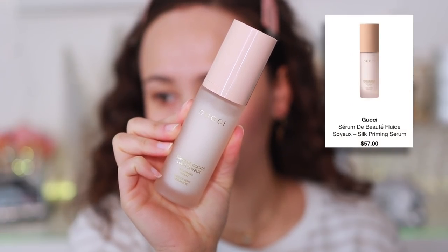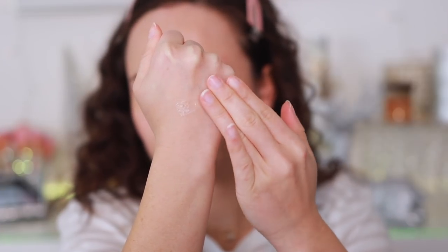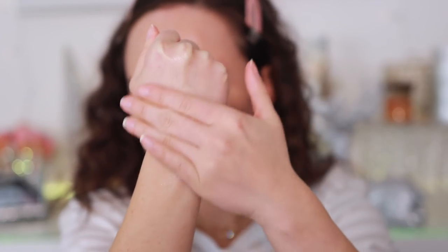The next primer that I've been loving this year is the Gucci Silk Priming Serum. I actually picked this up for the first few months that I owned this. I wasn't as in love with it, and then one day I picked it up, and ever since then, I haven't been able to put it down. It really leaves the skin feeling extremely smooth and ready for makeup, while also having a hydrating component to it. Just super smoothing to the face. I really love it. It feels really great.